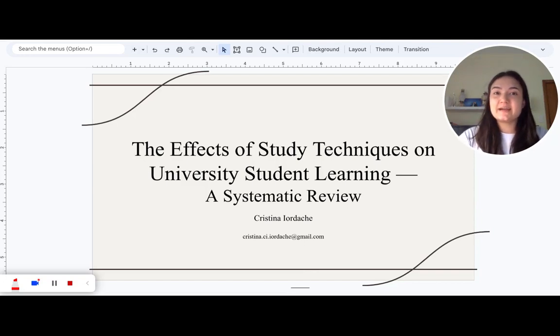Students spend much of their time studying and revising information in preparation for exams. However, this brings to question, what are the best ways to prepare for an exam, and which study methods are the most effective?